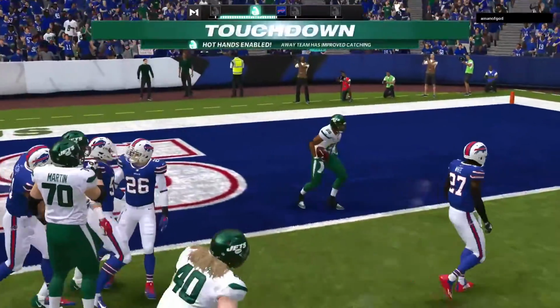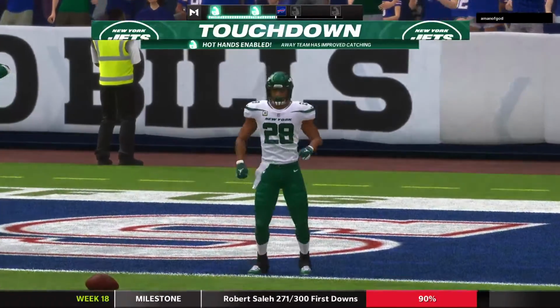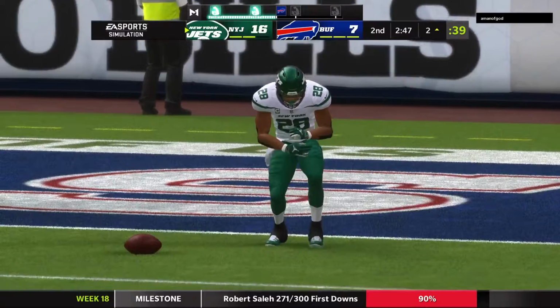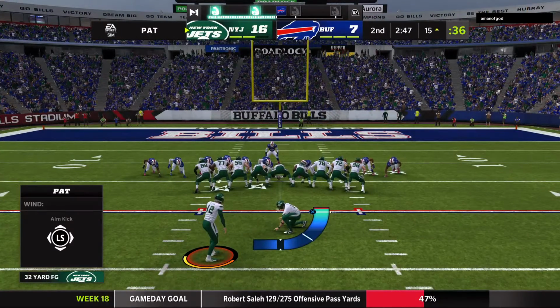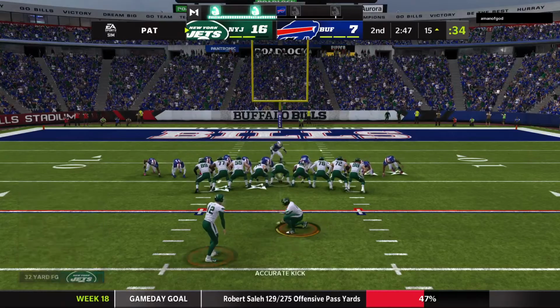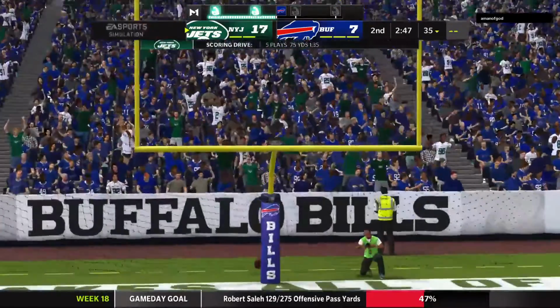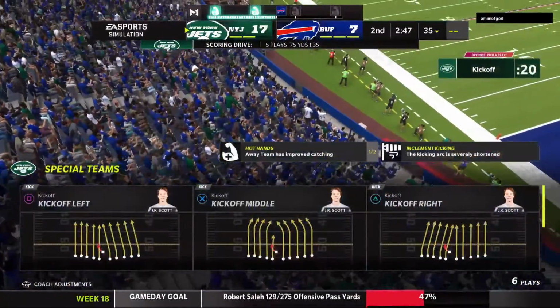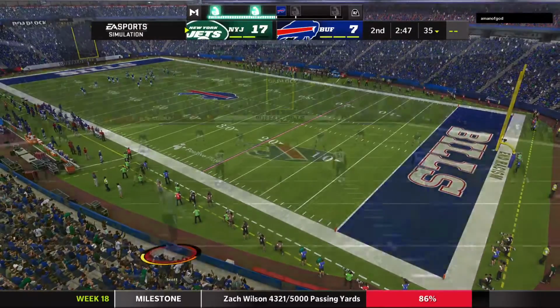And he is in. Touchdown, New York. Jonathan Taylor with touchdown number 23 here on the year. And the Jets are going to add on to their lead. Extra point by McCann, up and good. And his guys will take a 10-point lead. Bills 7.